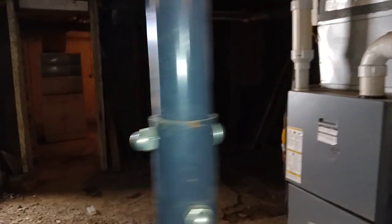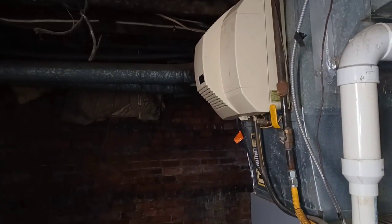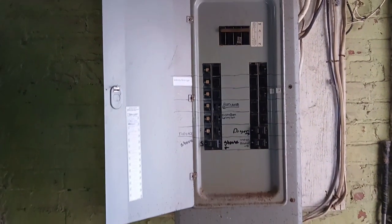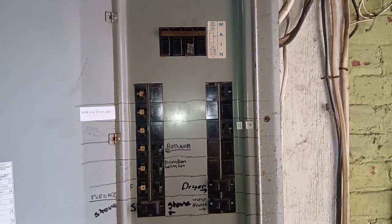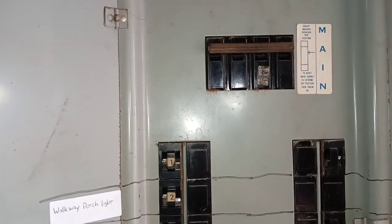But anyway, so as you can see, this is just, you know, run-of-the-mill basement. Kind of like you see in most houses. There's the furnace. Looks like a newer furnace here. And it looks like it has a humidifier on here at the top. And right here is the electric box. Hold on, I'm doing a new product here called a gimbal, and it's going all over the place. Anyway, so you can't see it, but this is a 100 amp service.